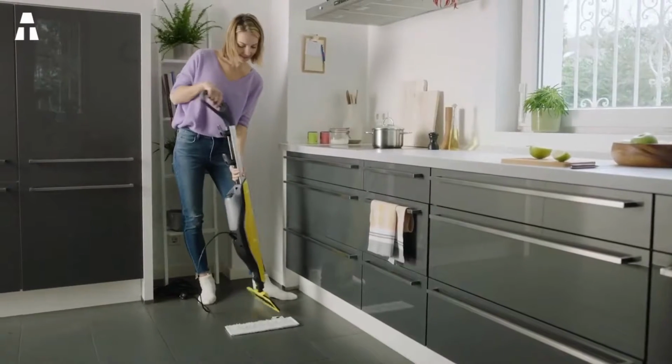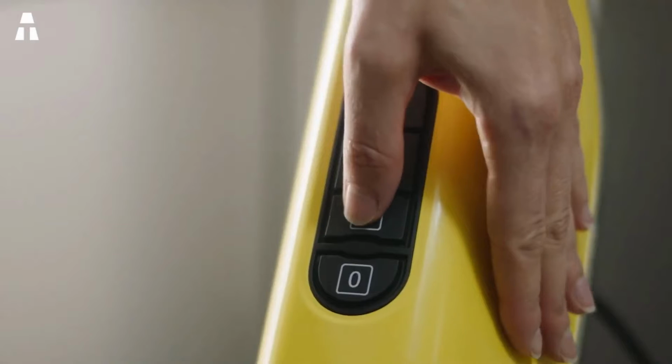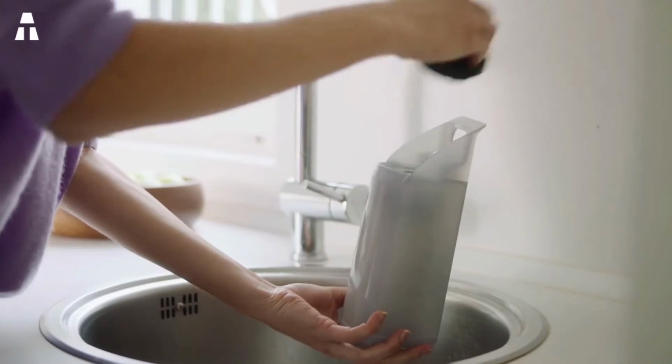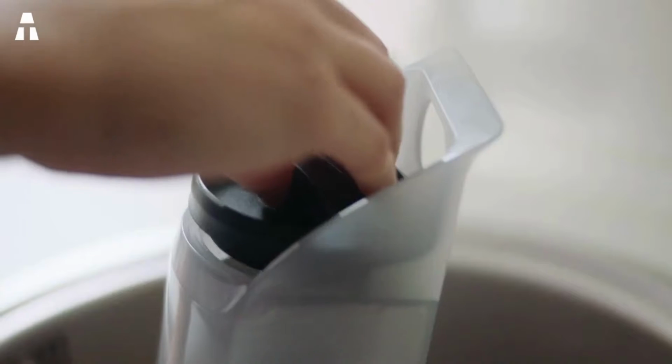It should also be noted that it starts up quickly. In only 30 seconds, it is ready to use. Moreover, an LED heating indicator tells you when you can use the device. Another advantage of this broom is it has unlimited autonomy. All you have to do is fill up the tank to use it continuously.